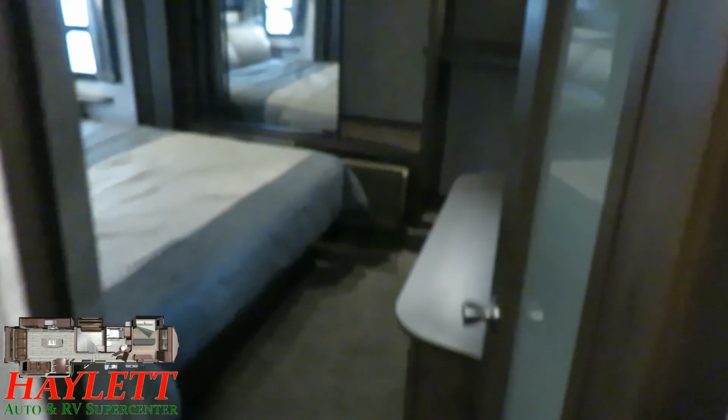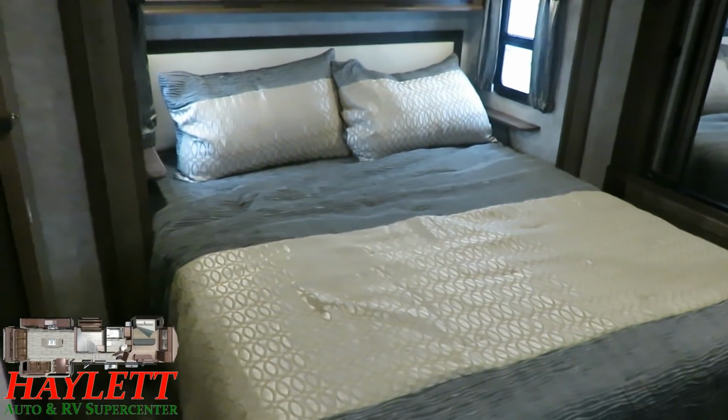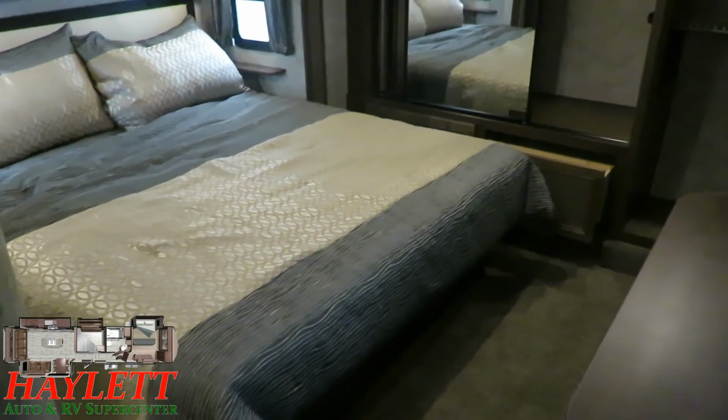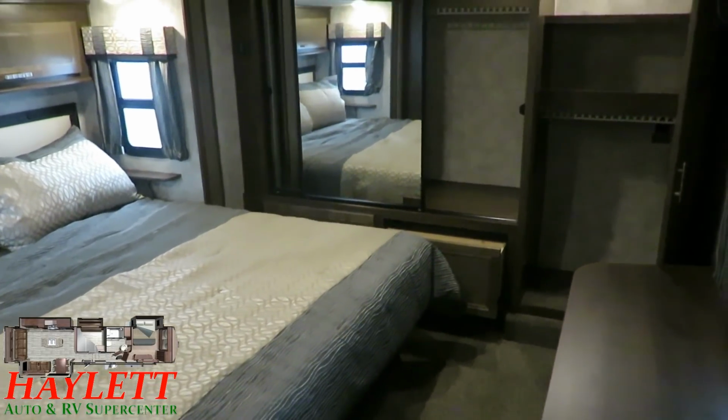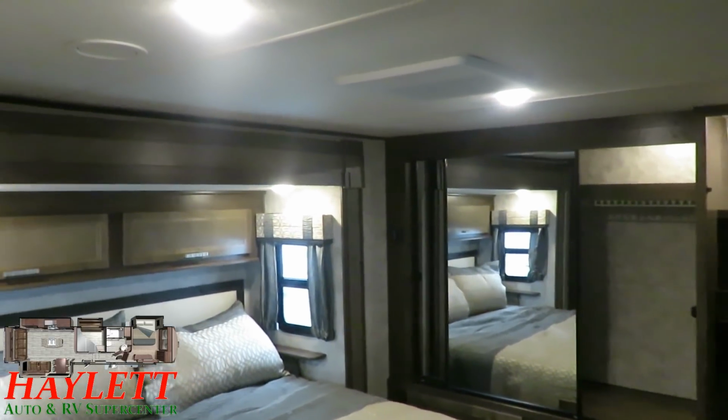Moving into the bedroom, you've already seen the motion lights. One of the nice things on the Open Range is we can put king beds in them, so we tend to do that. We've got a 70 by 80 king bed in this, just like Big Brother, the 3X. King beds are becoming more commonly available, still not available in every brand across the board.